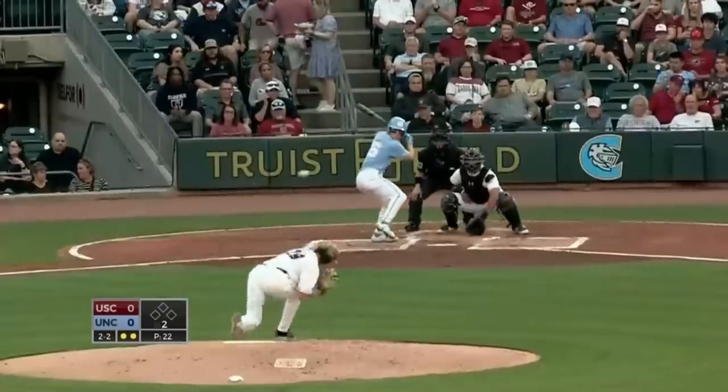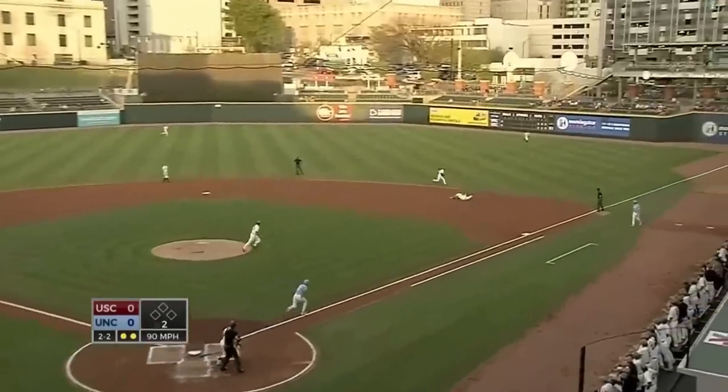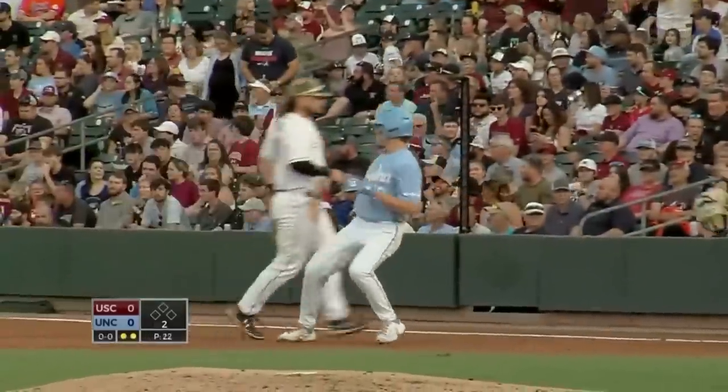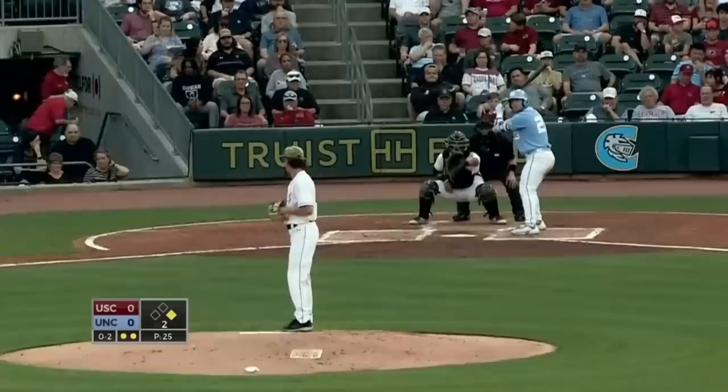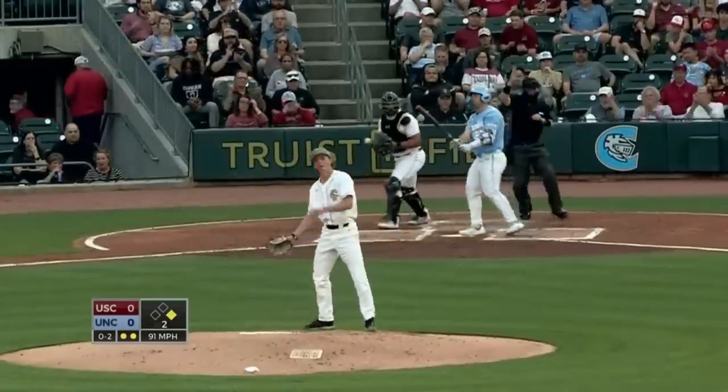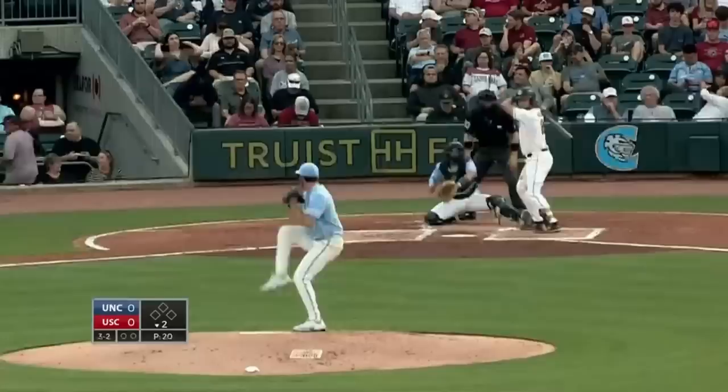Left-hand batter waits the pitch. There's a bouncer towards right field and it escapes the glove of a diving Cole Messina at first base. Short lead off first. Pitch on the way. Swing and a miss. He struck him out.